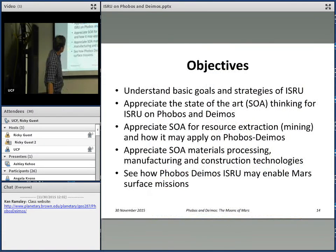Okay, the objectives today: understand the basic goals and strategies of in situ resource utilization, appreciate the state-of-the-art thinking for ISRU on Phobos and Deimos, and a hint here is there hasn't been enough thinking on this yet. So we're going to be talking a lot about the moon as an analog for Phobos.